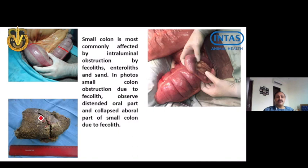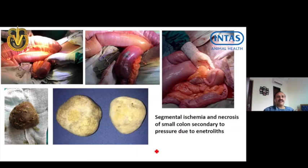Then we took out the fecolith, and this is again a fecolith in a small colon. This is the cecum. So this is small colon. When we removed it, the animal recovered uneventfully. So this was a case from Chandigarh Police. This case had an enterolith. See, the enterolith in the small colon.